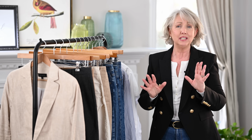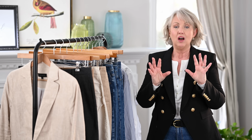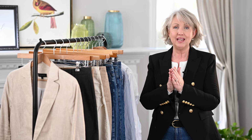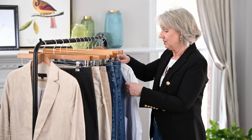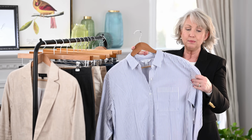Generally, I think it's better to even lean into solids rather than prints. And when you do find prints, you want to make sure that those prints are consistent throughout, and that of course you're going to want things to line up at the seams. So for instance, just look at this shirt, it's just a striped shirt.